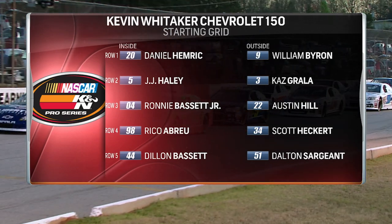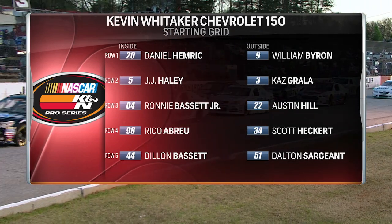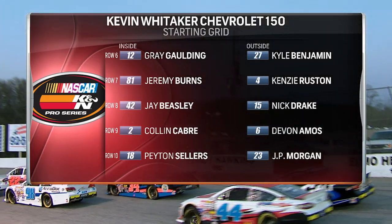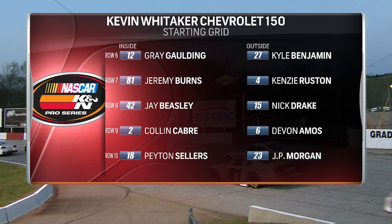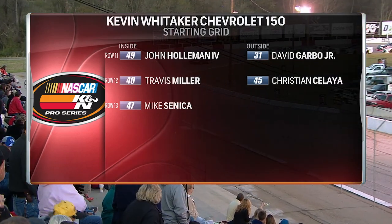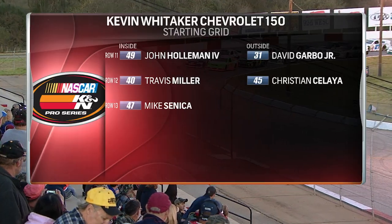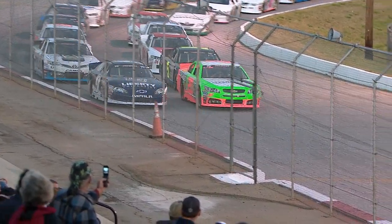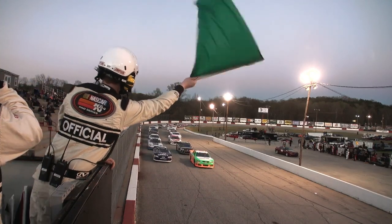Yeah, we have William Byron starting on the outside of the front row. This young man has a ton of late model experience driving for Junior Motorsports. And Kyle Benjamin on the outside of row 6. Let me tell you something. This guy is a great race car driver. Don't be surprised if he makes a charge from the back. You see the remainder of the 25-car starting grid. 150 laps tonight. They're ready to get it started here at Greenville-Pickens Speedway in the K&N Pro Series.